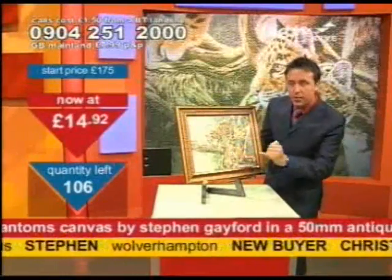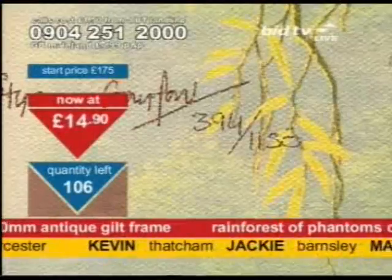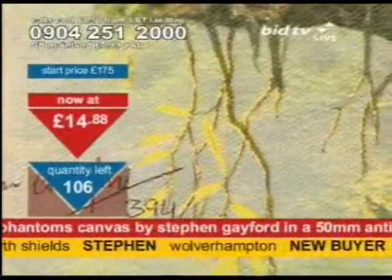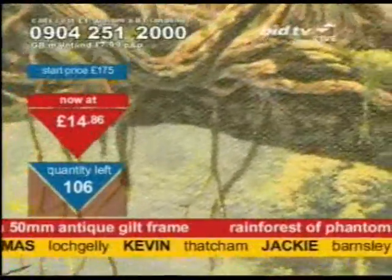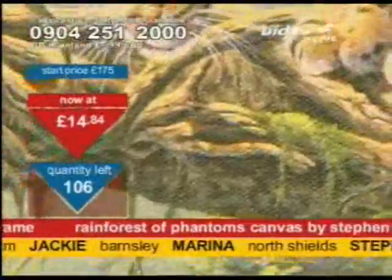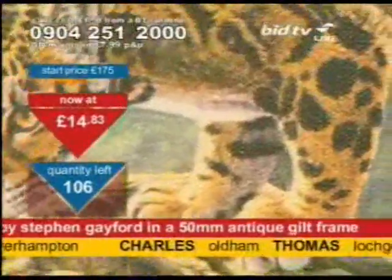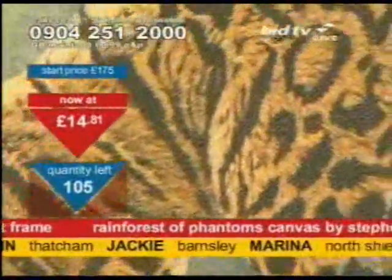And the reproduction, the actual ink work that is done to reproduce this takes hours and hours and hours. This is not a reproduction that is, you know, done on a photocopier here. At £14, it looks like it, right? Because you go, well, it must be something wrong with this. It's in the clearance file because we're looking to clear it as quickly as possible. That's the only reason it's £14.81 now.